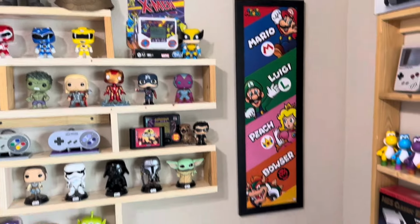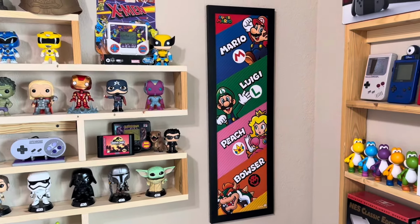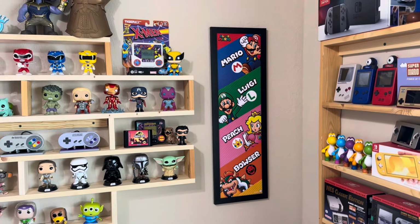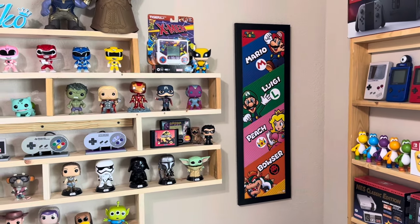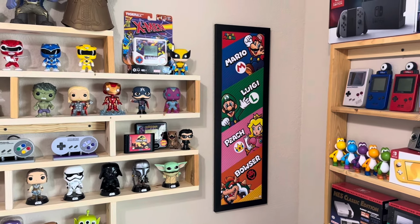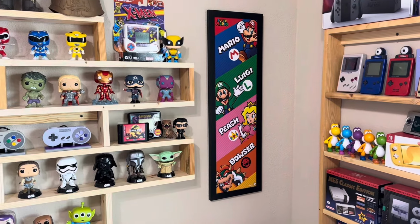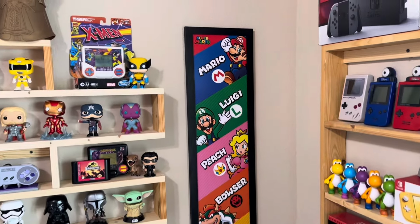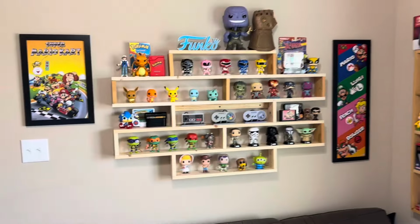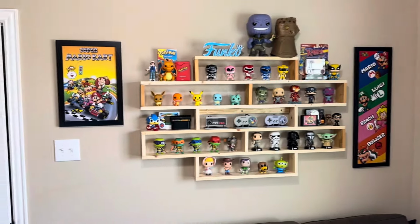Moving on to the other side though, I have this one with the starting lineup essentially for Super Mario. That one was from Hobby Lobby and that one goes for about $14.99. Hobby Lobby always puts their stuff on sale, so if you see it for $30, just wait. It'll go 50% off like every other week, so $14.99 there. And I felt like it was kind of the perfect setup for the back wall since we have a light switch there.